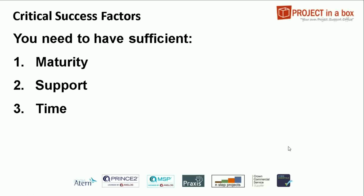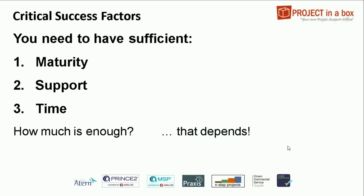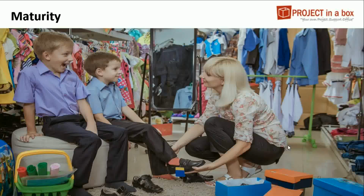So what you need to have is sufficient maturity, support and time. How much is enough? Well, that depends entirely on you as an organisation. There is no magic formula here, but you have to think about these aspects when you are making your buying decisions. And you also have to have the right approach. So we're going to look at 4 factors in here. So the first one is maturity.